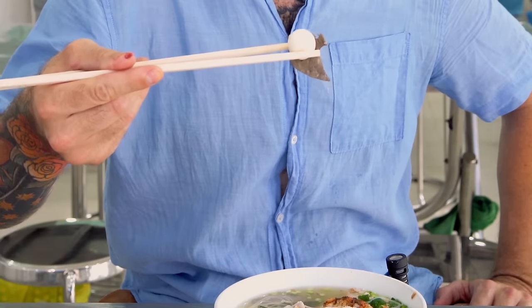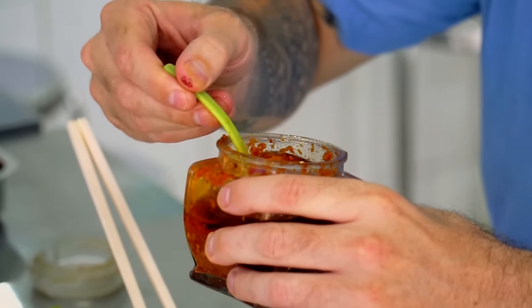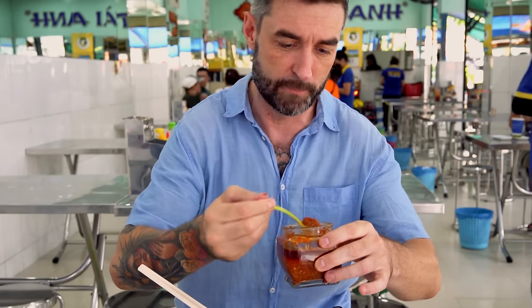Can I hold this with the chopsticks? Yes, I can. This is a kind of chili oil, I believe, made with lemongrass. So we got a blend of like lemongrass, garlic, fresh chili in here. I'm excited to eat it, but there's a serious issue. The issue is that I think it costs 65K, which is almost $3 US, which means we are dangerously close to going over budget for the day.